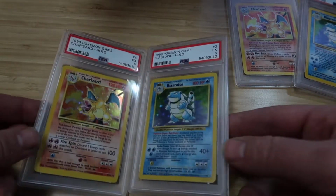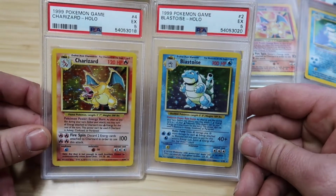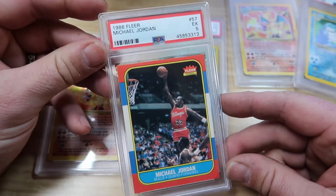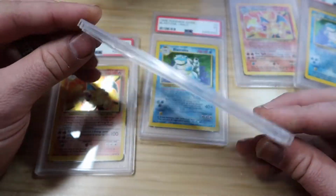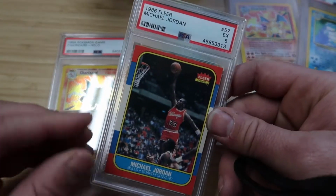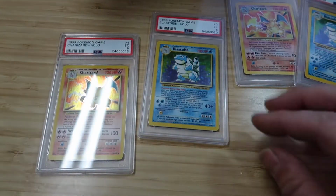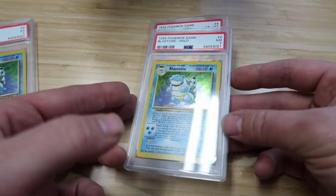Probably keep these, hoping that the market does do what it did on the Jordan. I have a PSA 5, I'm the PSA 5 guy. I have a PSA 5 Jordan here. Spent, I think, $3,200 on this last year, and this is now, I think, doubled, maybe more than that now in price, so yeah. Anyway, I'll hold on to these two, we'll sell these two, and see what we get.